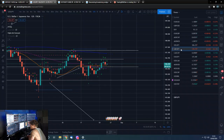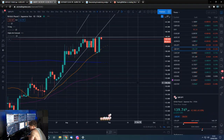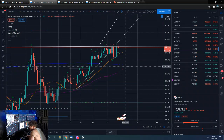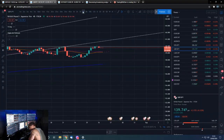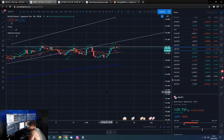but not really much else to read 12 hour wise, TD wise. Pound yen on the daily, it's looking like it wants to go up, isn't it? It's come back and nicely tested the daily 21, bounced off that, and you would expect it to take out this horizontal and make its way back to the upside. That is the path of least resistance, put it that way. Whether it happens, obviously, is not for certain, but that is definitely what you would expect from that.